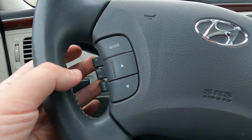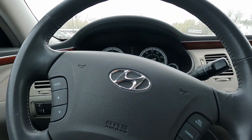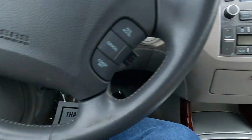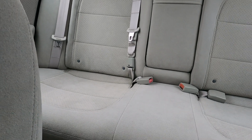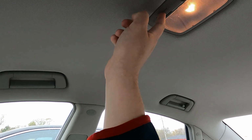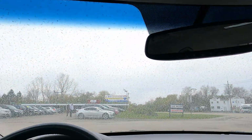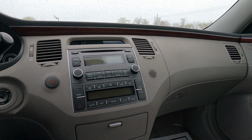I like all these little extra buttons, like the mute button, track, cruise control. I guess it does remind me of a Sonata of that era, but it's got all this little extra perforation on the seats, look at that. And I'm guessing it is a little larger than your average. All right, the light still works. No sunroof here, but even on the glasses holder, you got a little strip of silver. Really not sure what they're doing over there, but maybe I should stop wondering.